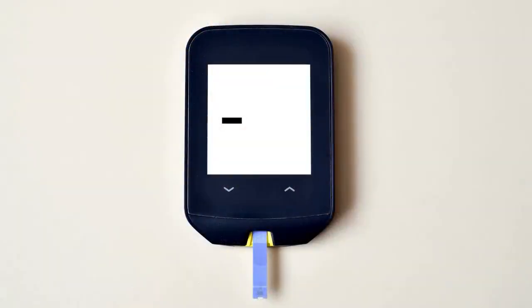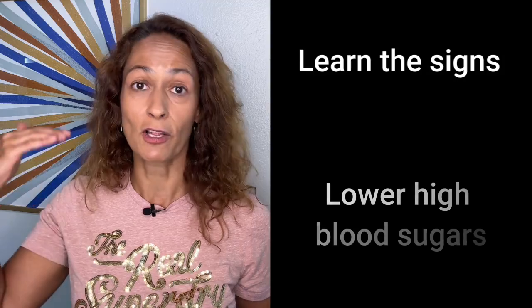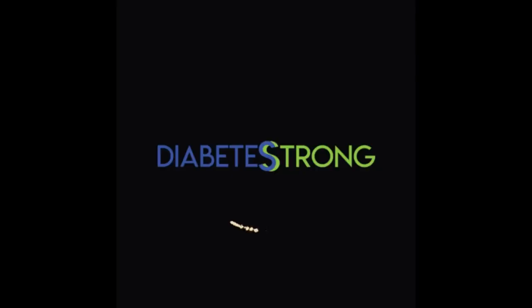Can you feel if your blood sugar is high? Well, the reality is that most people don't know the signs of high blood sugars, and if ignored, elevated blood sugars can do a great deal of harm to the body. So instead of sticking our heads in the sand, let's face our high blood sugars. Let's learn the signs of elevated blood sugars, and I also want to talk about what we can do if our blood sugars are elevated to get them down quickly, with and without medication.